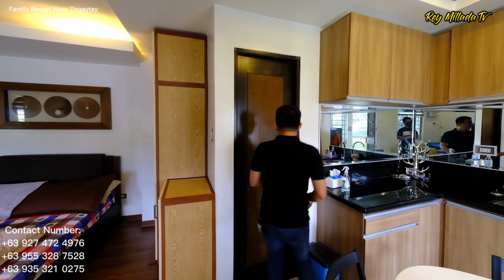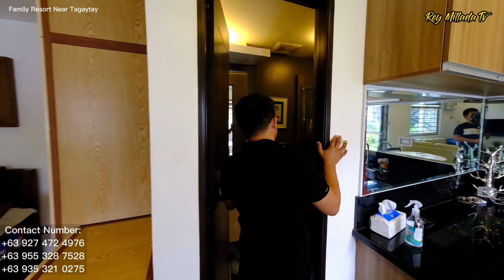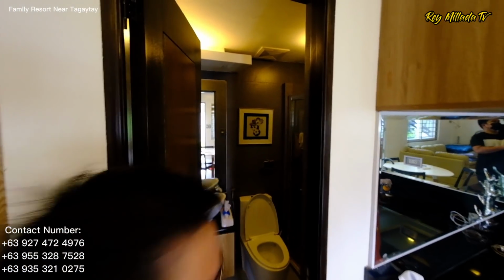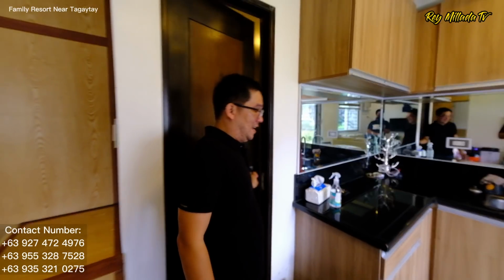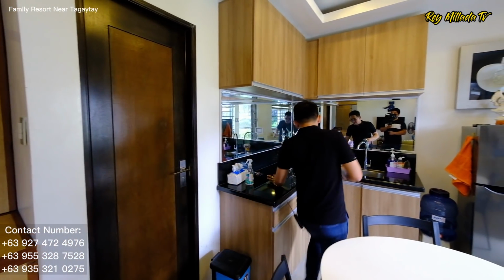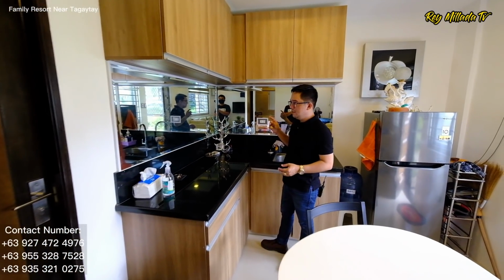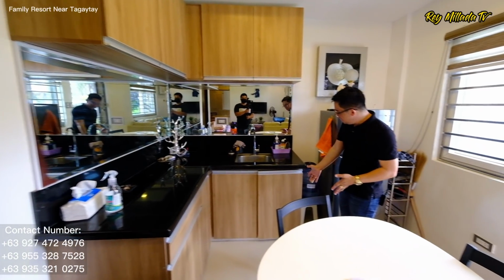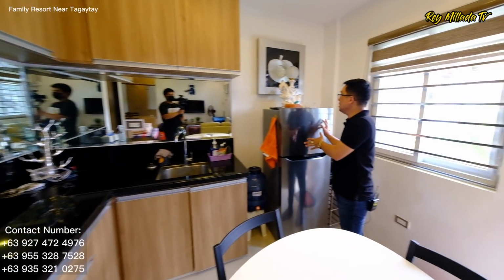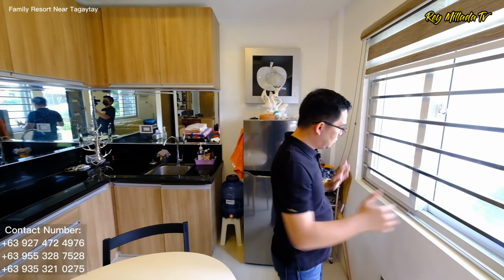Also, to complete the master's room, you have here the toilet and bath. Kasi marami pa. Plus, L-shaped kitchen space with modular cabinet, nice box flush with single sink, a lot of storage area, and a fridge over here, lot of murals, and a nice window.